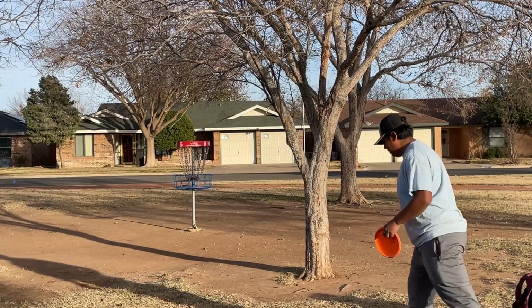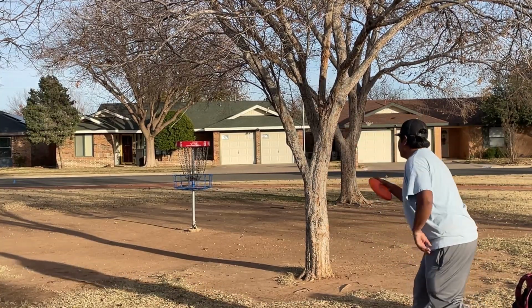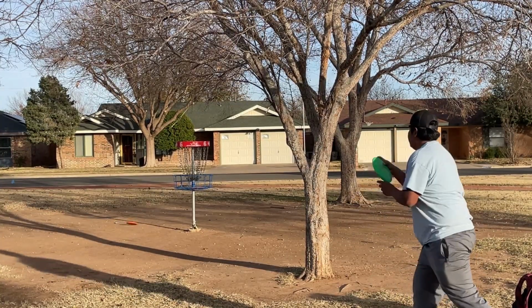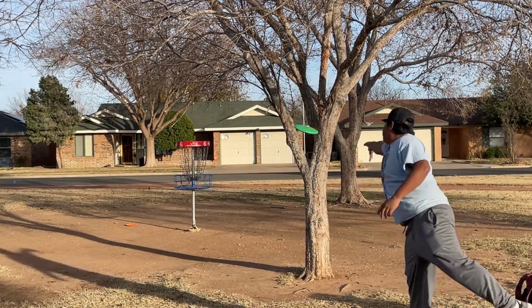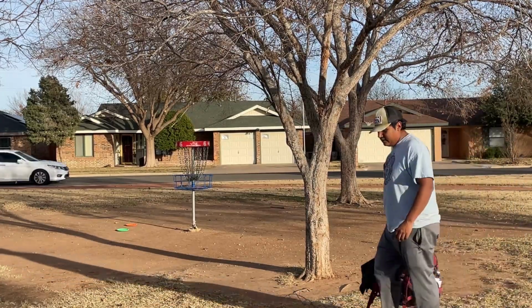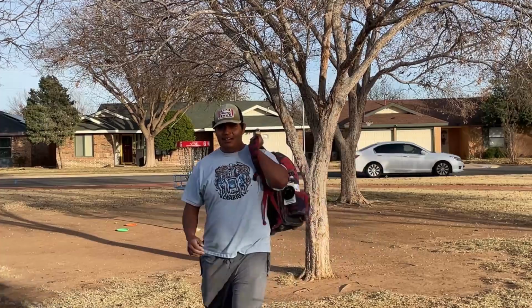Oh, and that works pretty good, honestly. Like I said, you want to miss it on the right side. Yeah, so I mean that works on the anhyzer, because my body does not like throwing anhyzer putts.